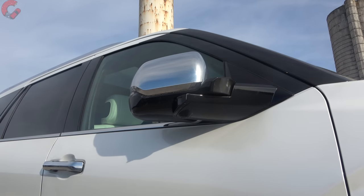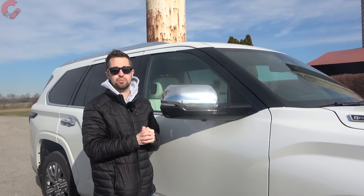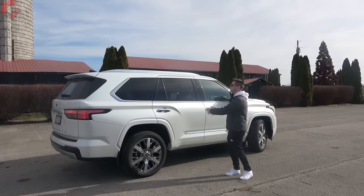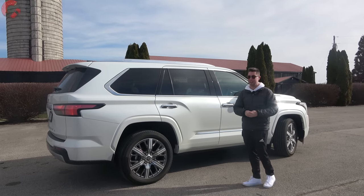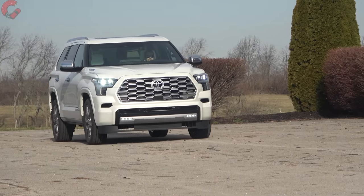And if you choose the Capstone, you will also get the chrome cap up here, and towing mirrors are available on all the trim levels. Now, in the great words of ZZ Top, the Sequoia is just a sharp dressed man through and through, front, rear, and side design. I really like the way this Sequoia looks. It's very boxy, has a truckish vibe, and it just looks good here in person.